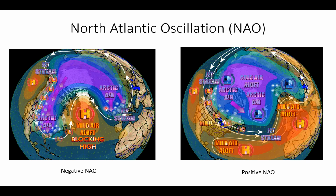We get a blocking high in place, basically on the western and eastern sides of the blocking high. With a negative NAO, you get more of a push of Arctic air straight down into the eastern United States in this trough. And you also get Arctic air flowing down into northwestern Europe with troughing across much of Europe as well. So typically with a negative NAO, you're going to get colder than normal temperatures into Europe, and you're going to get colder than normal temperatures into the eastern United States.